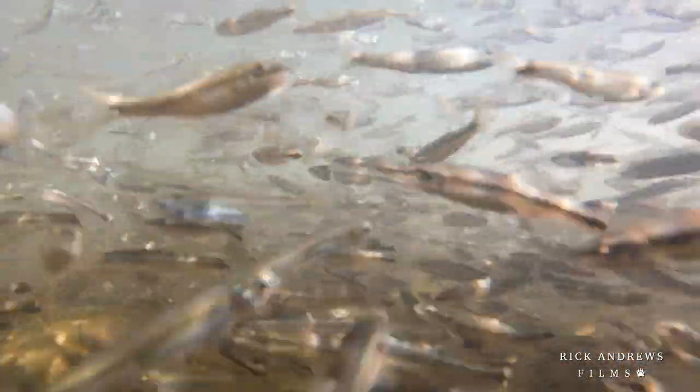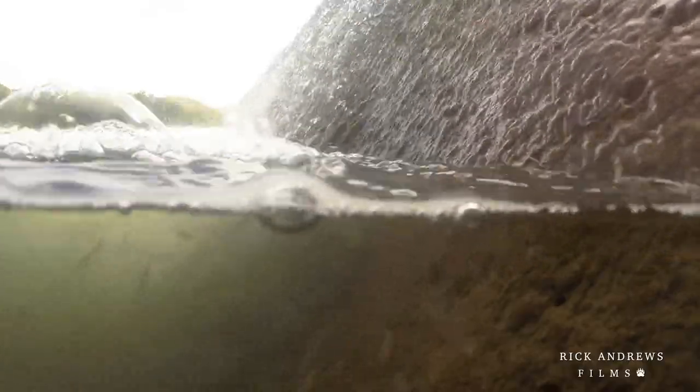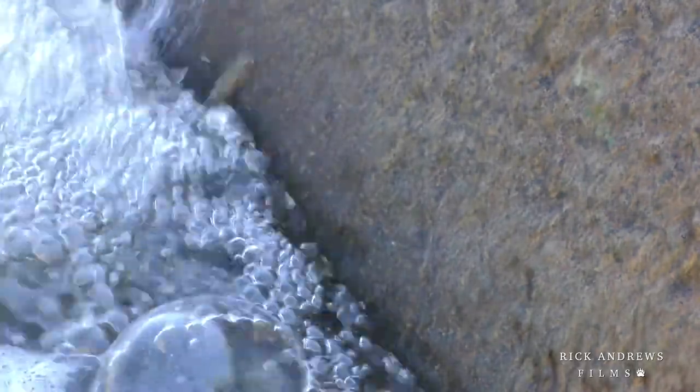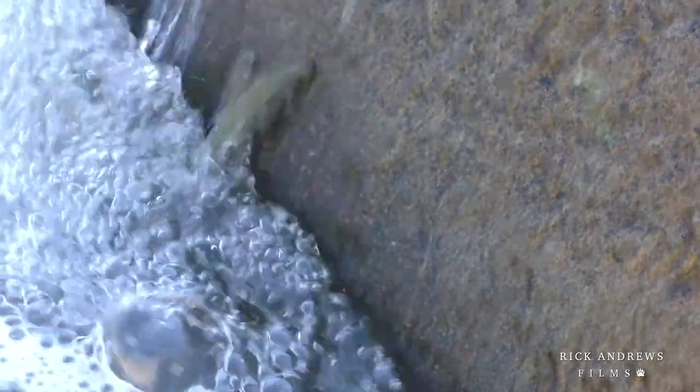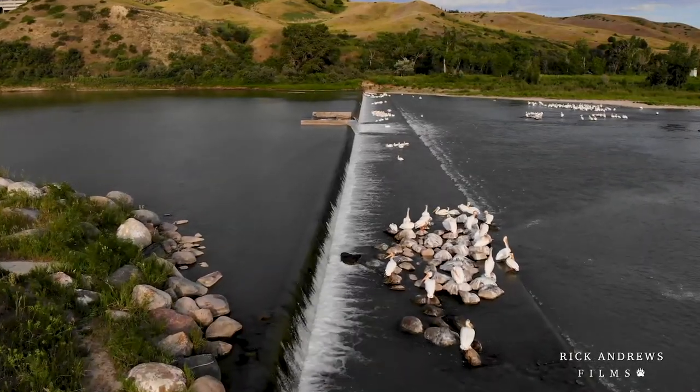Like the breeding colony lake, there are plenty of fish here, and while there may be larger fish in this river, most of what I found were only small minnows. They appear to be trapped by the weir and trying unsuccessfully to jump it. Unfortunately for the fish, this makes them easy pickings for the pelicans.